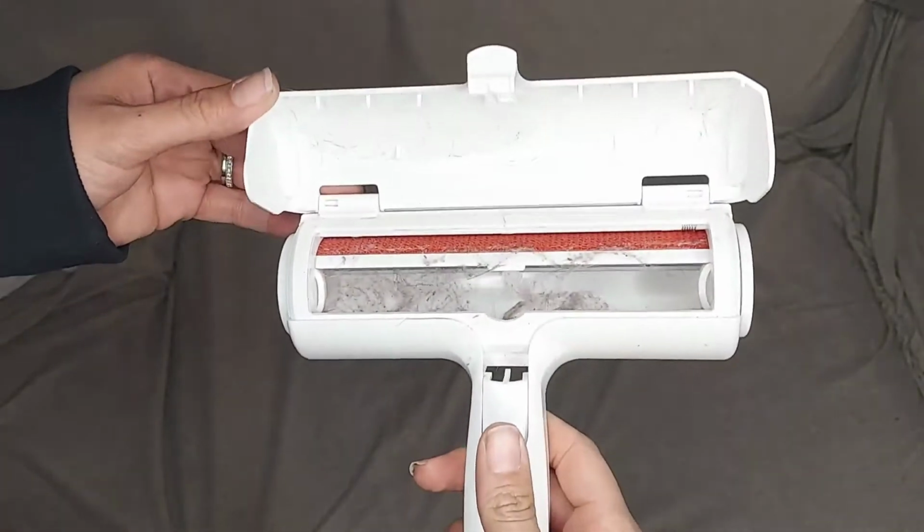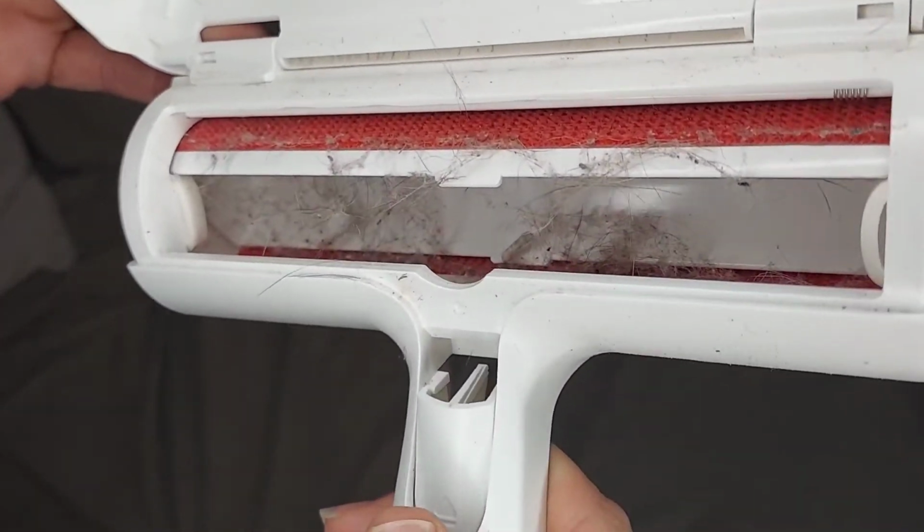The Chom roller comes in really handy for this. It gets up all of that pet hair and it just makes everything look refreshed and new. And considering how much my personal dog sheds, the Chom roller is a great investment. I highly recommend it. Our second cleaning tool is an extended cleaner.